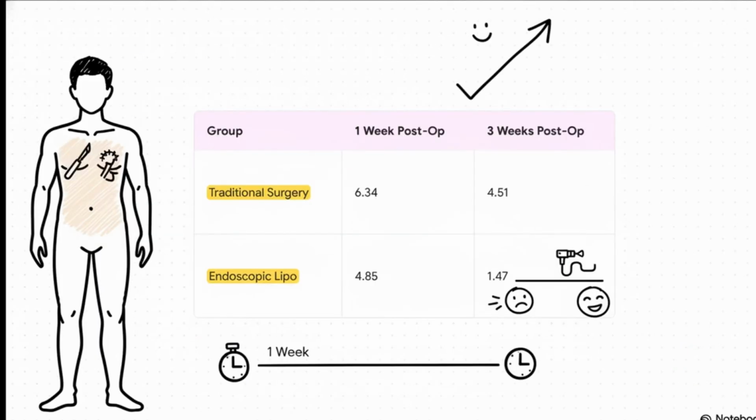So, what about the patient experience? How much does it hurt? The study used a standard 1 to 10 pain score. A week after surgery, the endoscopic group already reported a lot less pain. But check out the 3-week mark. The traditional group was still at a 4.5, while the endoscopic group was all the way down to a 1.5.